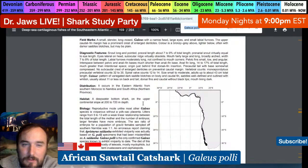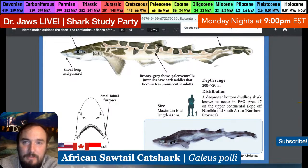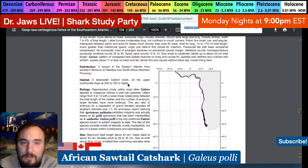Details on diagnostic features: a deepwater bottom shark on the upper continental slope at 200 to 720 meters in depth. It's kind of cool because when you first see this color pattern, it almost looks like a shallow water species, like a reef species or a subtropical species. But it's interesting that it lives pretty much exclusively in the twilight zone, 200 to 720 meters.